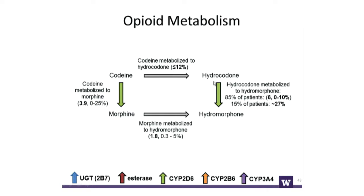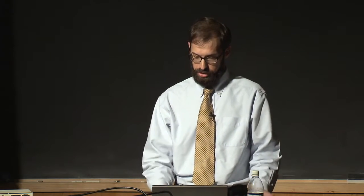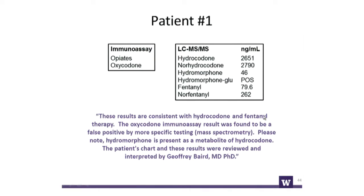Well, we know that hydrocodone was present, and we also know that almost all patients convert hydrocodone into hydromorphone. And so we know that if present in the correct ratio, the hydromorphone is merely a metabolite of the hydrocodone. And the same enzyme is responsible for converting codeine to morphine, just as an example. So, complicated metabolism, but if you know it, you can actually begin to interpret, and this is how this patient was signed out by Jeff.